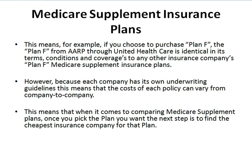If a company is approved by Medicare to sell these policies, they have to sell a standardized plan, meaning the plan that any one of these companies sells is identical in the terms, the conditions, and the benefits it offers. The Plan A from AARP is the exact same policy as Plan A from Humana. There is no difference. Now, the salesperson may try and convince you that there's a difference. They may try and sweet talk this, but that is not the case. They are identical. However, even though the policies are identical, each company is allowed to have its own underwriting guidelines, and that means that the premium could vary from policy to policy and company to company.